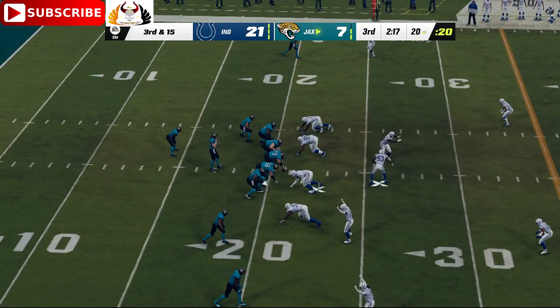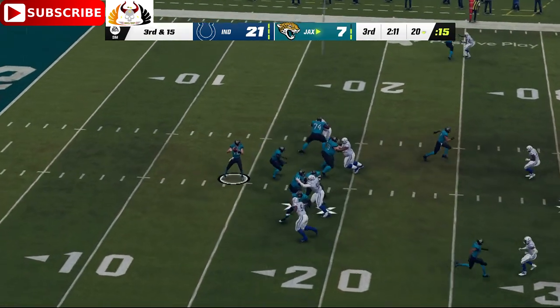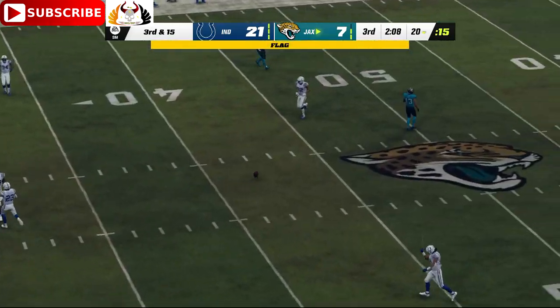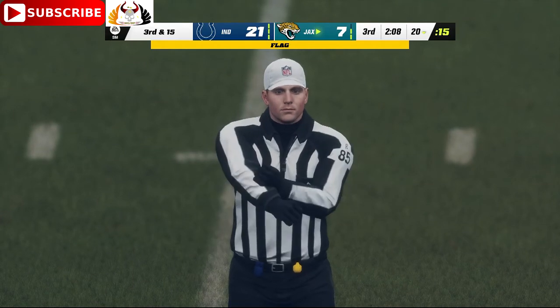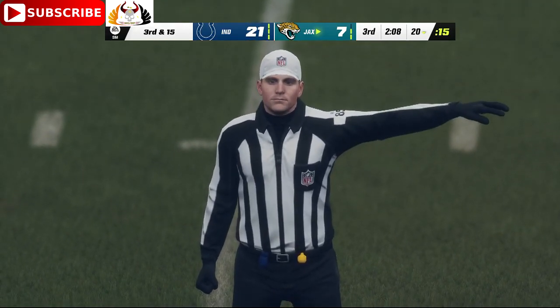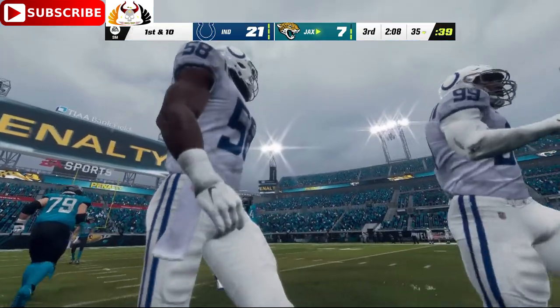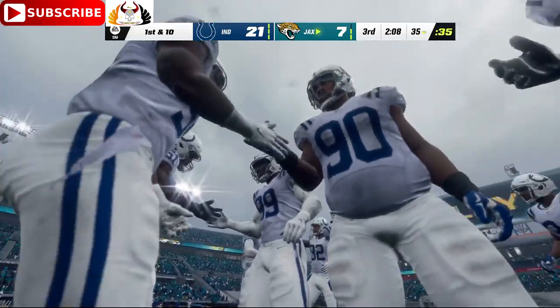So now after the sack of Lawrence, the Jags looking at a 3rd and long. Now on 3rd and long, they'll look to throw. Pass incomplete, but the flag in the backfield, and this might be a roughing call. Now, you don't want to see that penalty at any point, but it adds a little extra to it when it comes on 3rd down.